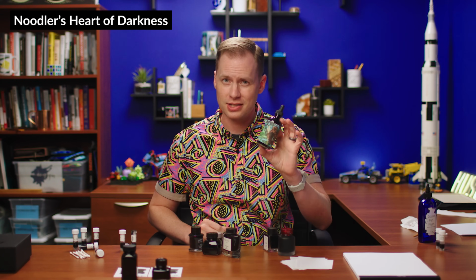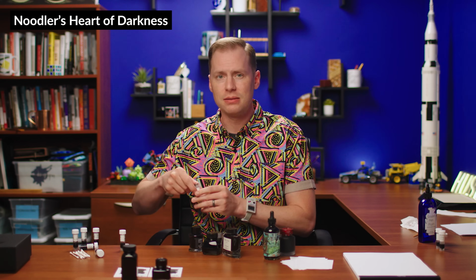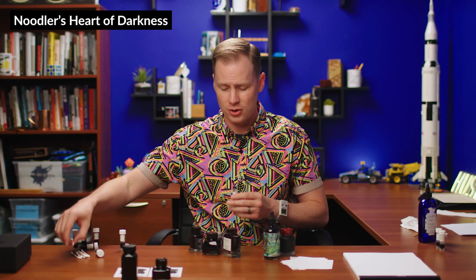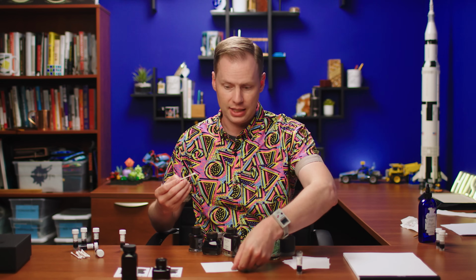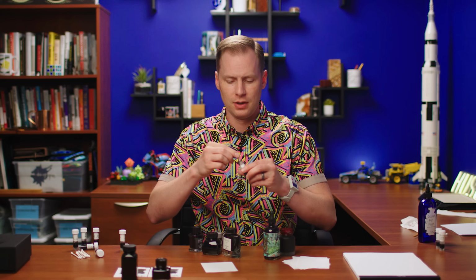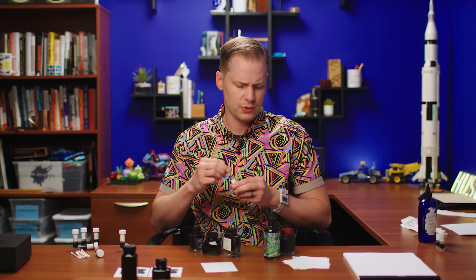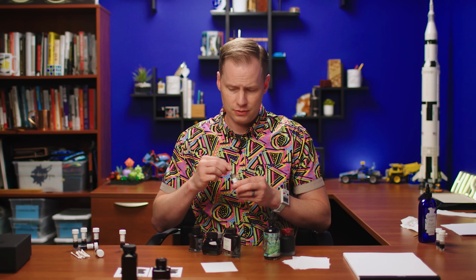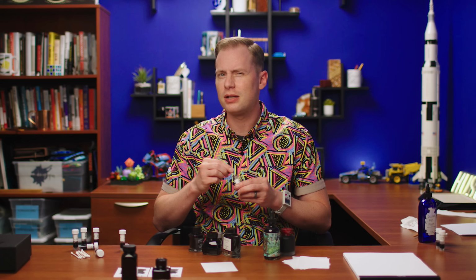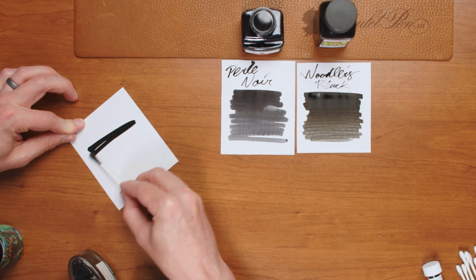Noodler's Heart of Darkness. And for quite some time, this has been the biggest competitor to Noodler's Black in terms of what people often considered Noodler's blackest black. And we're gonna find out. This one only comes in one of these larger 4.5 ounce bottles for some reason. Don't know why, but it is very black. It is super black. And I have compared them before in the past, and I really don't remember what my findings were. I think they were pretty similar. All right, HOD.